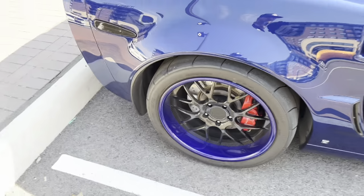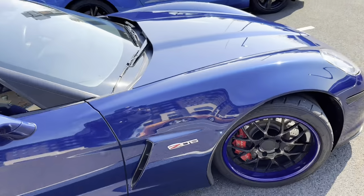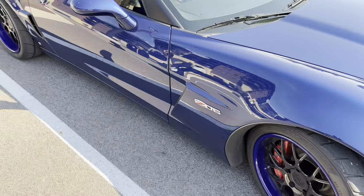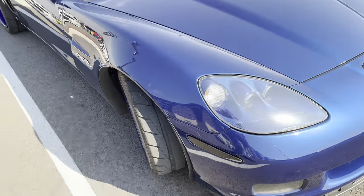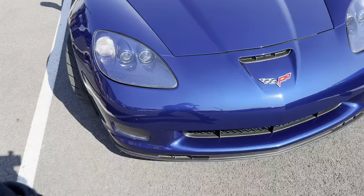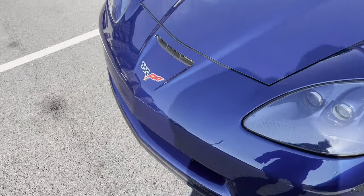Fiber on the wheels. What it do, gang? Big Z06. You see what it say? 505 horsepower. Yes, sir. The blue Z06, gang.